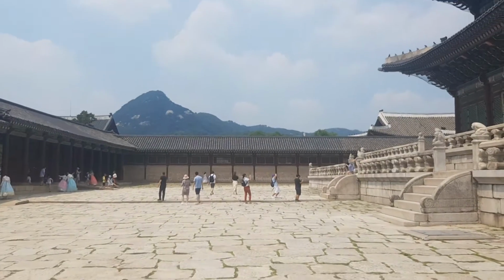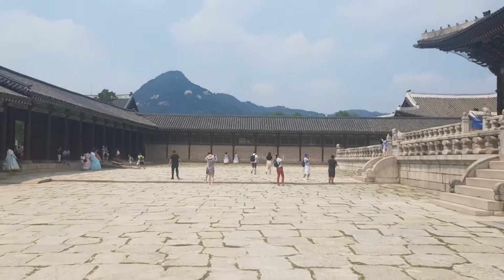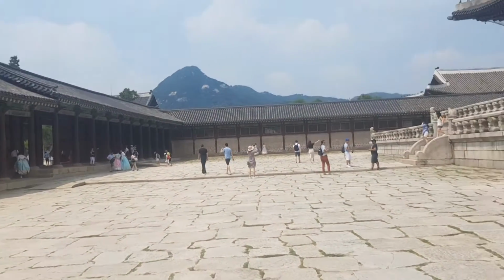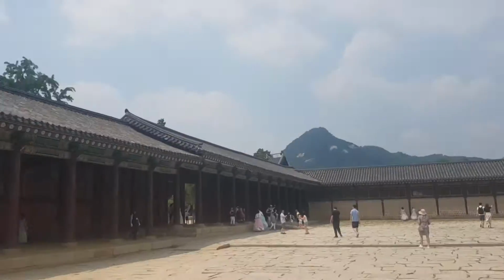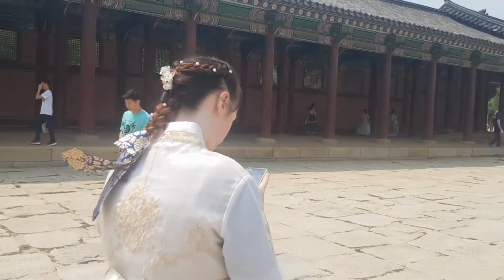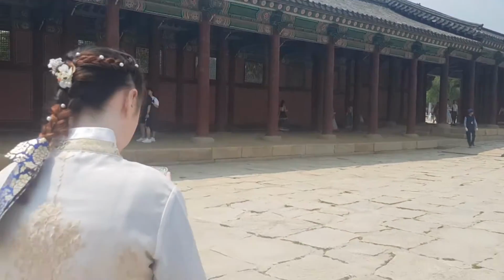It's what everyone does, it's a massive tourist attraction, but obviously you can go there without renting a hanbok, without taking photos. It's this massive palace, it's beautiful, it's huge, there's so much to explore. I've been there twice. The first time I didn't do hanbok and it was just really awesome to see. The history and the architecture was beautiful.